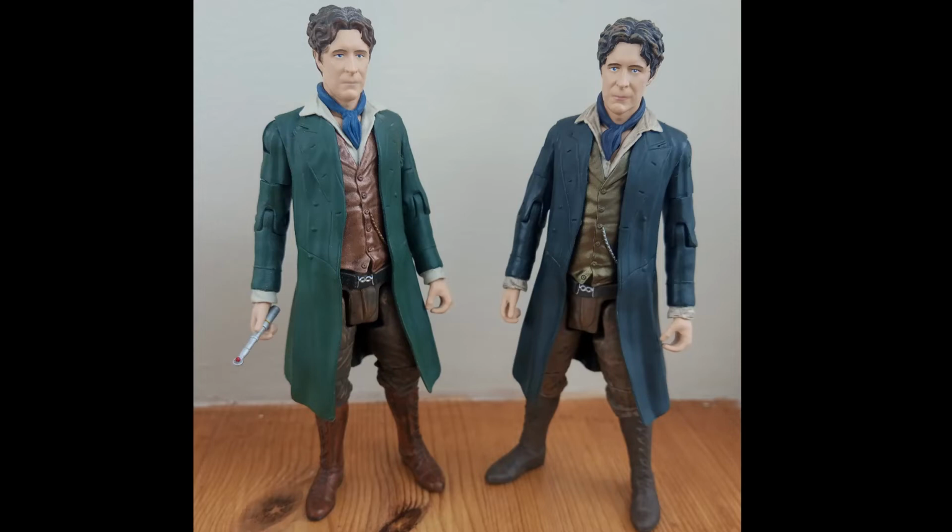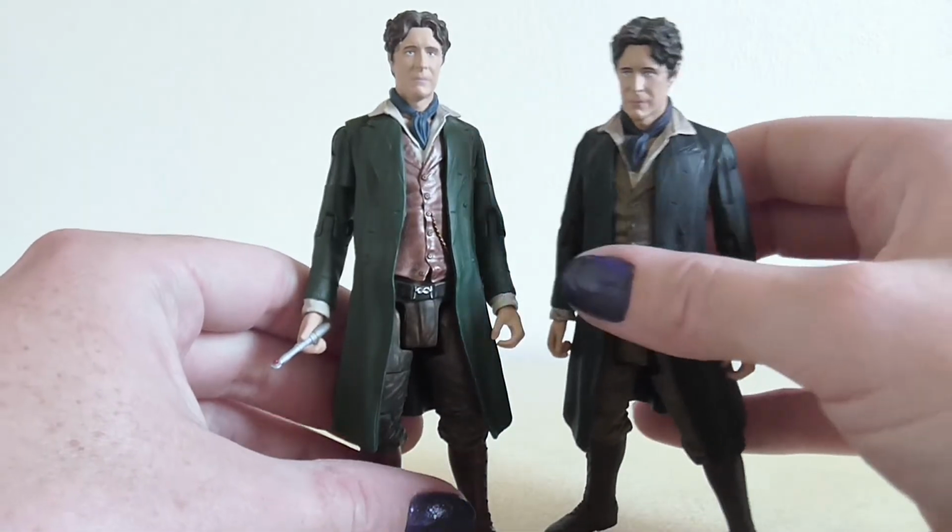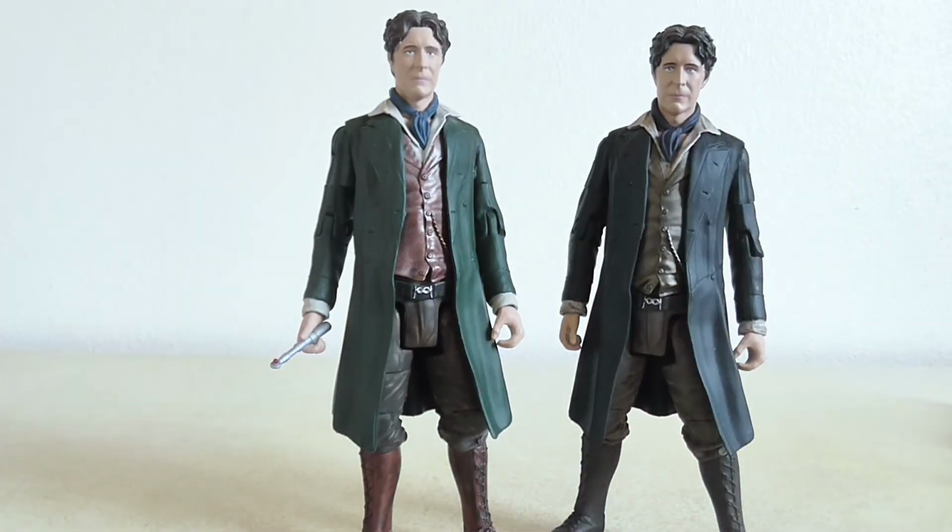The trousers are not a million miles off each other. This one's slightly darker. These ones, the boots are very brown. These ones, the boots are kind of brown. Those are the colours. This one wants to fall over. And you know what? I'm not going to let him.